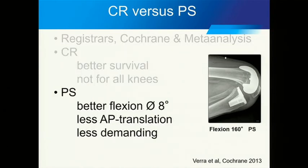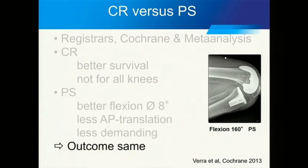The PS has a little bit better flexion, but again, this has something to do with the surgical technique. If the CR surgeon deals with the PCL right, you get the same range of motion and the same result. So finally, in summary, no difference between CR and PS. It's again the surgeon and his surgical technique.